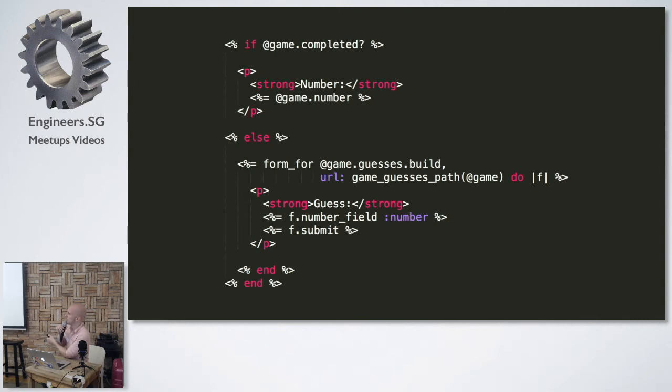So the parts you need to add to your template are firstly the if statement, secondly the else statement, and you need to finish it all off with an end. Once we have that, we put the code that is already there for displaying the number inside the if statement, and we put our form inside the else statement.